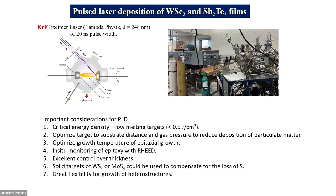All that is moving forward with a certain velocity towards your substrate. Now, if you keep the distance large, the heavy particles simply fall down. They don't reach. Okay? And also, if you create high gas pressure here, you put some neutral gas, argon for example, then the mean free path of the atoms coming from the target is very short. So the heavy particles fall down and you get a nice smooth film. So again, as I said, it's more of an art. You have to fine tune these things to get a uniform film.